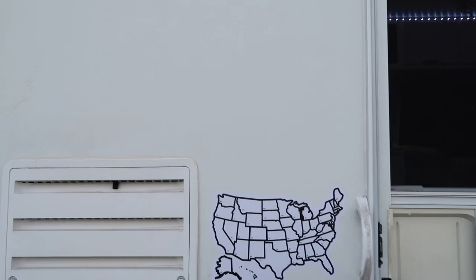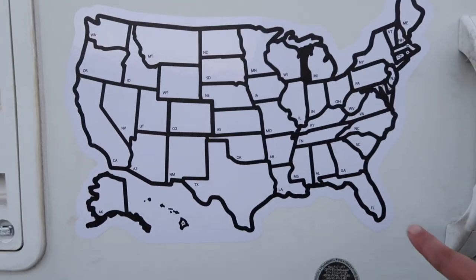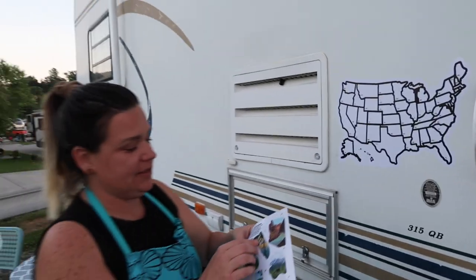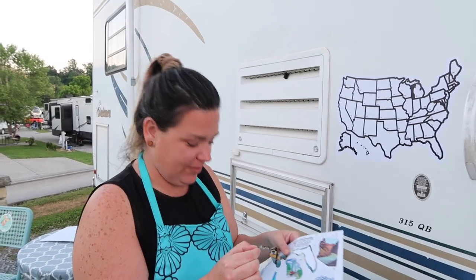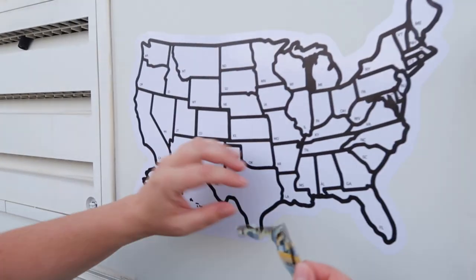All right, we gotta put Florida on there first, right? Florida, in case y'all don't know, we are from South Florida, Fort Lauderdale. And our first RV spot was also in Orlando, which is also in Florida. Right. Don't screw it up. Don't make no promises.